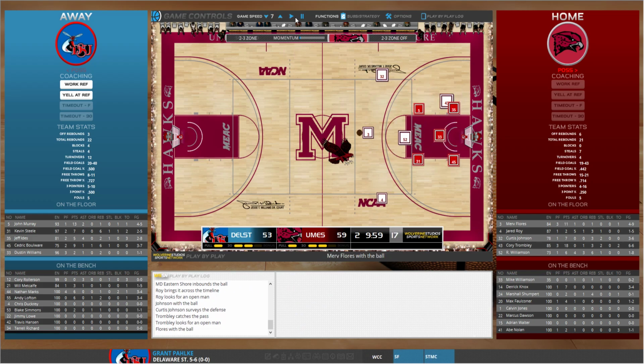Trombley with the ball in the right post. Over to Flores, top of the key. Flores to Williamson, free throw line. Williamson back to Trombley in the right post. Trombley passes out to Johnson, right wing. 10 seconds on the shot clock. Johnson to Murray Flores, top of the key. 9 seconds on the shot clock. Flores out to Johnson, right wing.